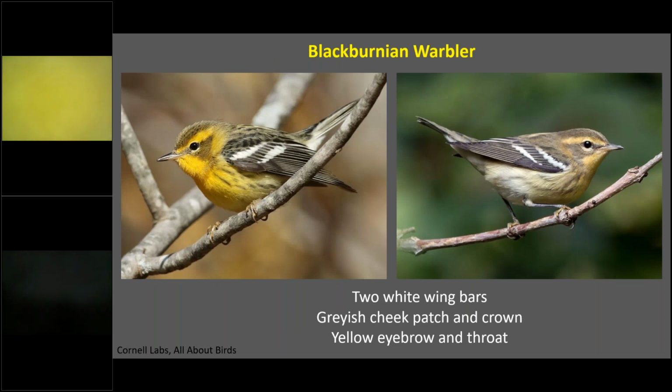So moving on to something a little bit easier, still in the birds with the wing bars, we have the Blackburnian Warbler. Also, this bird's plumage does change quite a bit from the breeding plumage. We've got the grayish cheek patch and crown, which is evident both in this male and female bird up on screen. We've got yellow sort of wash throughout the head and onto the breast, which gives us this bright yellow eyebrow and throat, which contrasts nicely with the cheek patch and the crown.